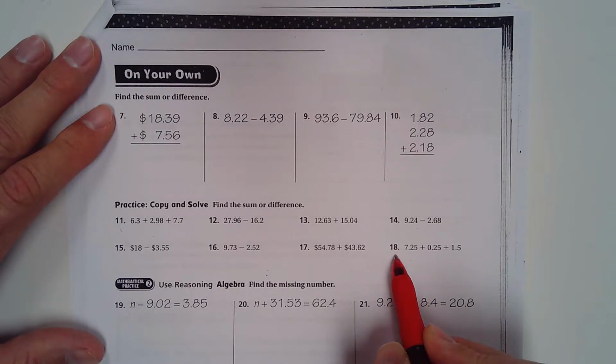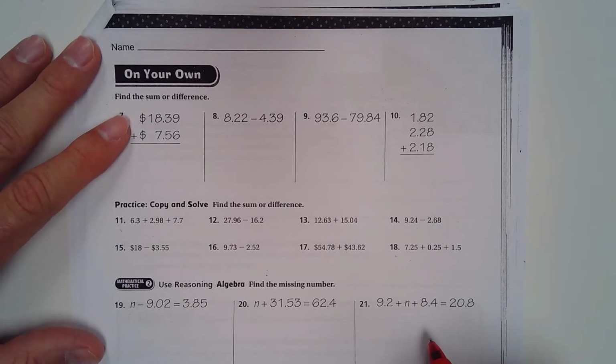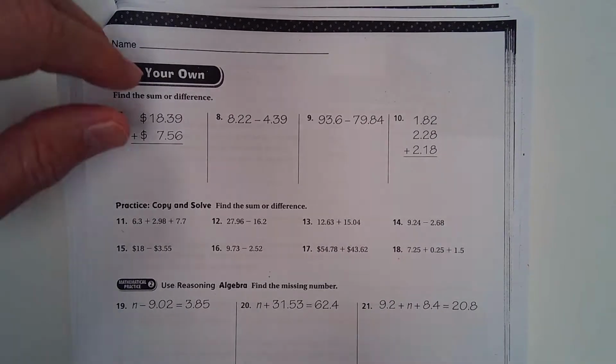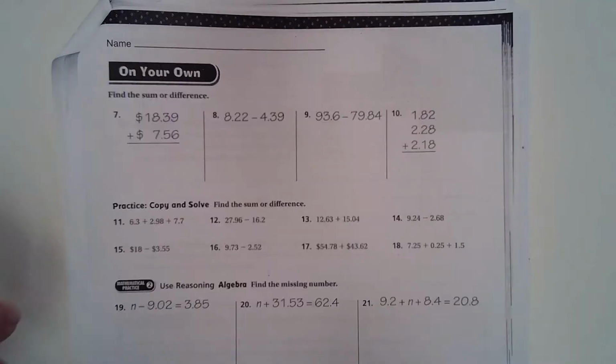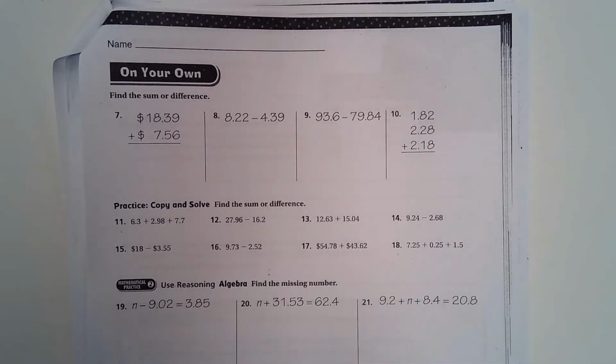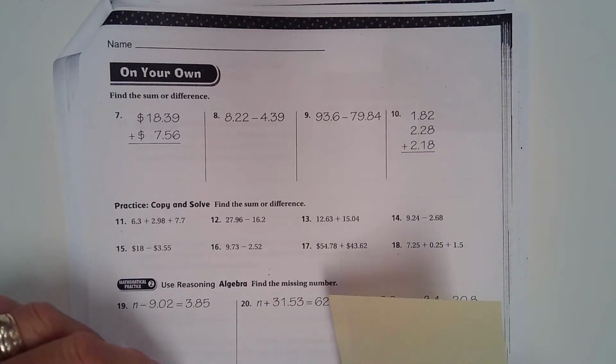We can do one of these together here. If I can find some sticky notes. I thought I had some. Here we go. Use this one. How about number 18?